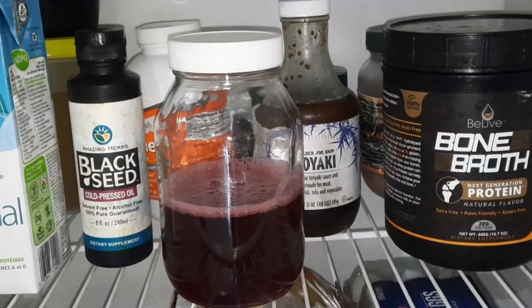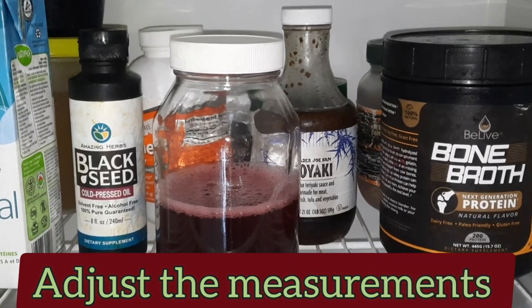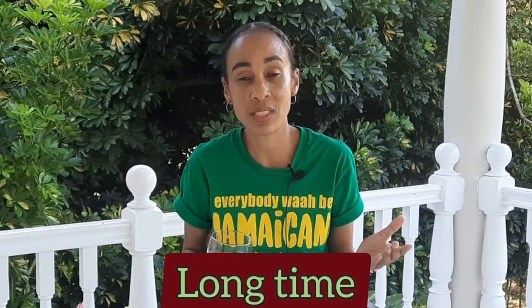And sorrel is pretty much like fine wine, so it gets better with age. And you can make extra batches if you wish. All you have to do is just adjust the measurements accordingly, and you can store it in the refrigerator, so it can last quite a long time in the refrigerator with some of these ingredients.